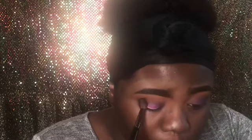So next I'm going to be going into that smaller palette. Which one is that? I think that's like the Pretty Much palette. Yeah, it's going to be taking that fuchsia shade and tapping that all over my lid. It's very pigmented. I was surprised. And then once I do that, I'm just going to be taking that purple shade from that 35B palette and blending out the edges. I don't know why I made that face. I'm silly. Just blend out the edges so everything marries together.